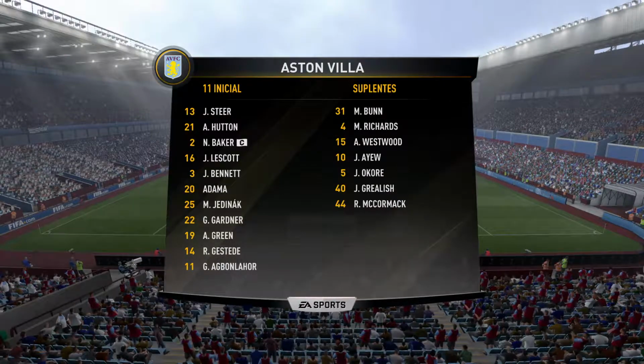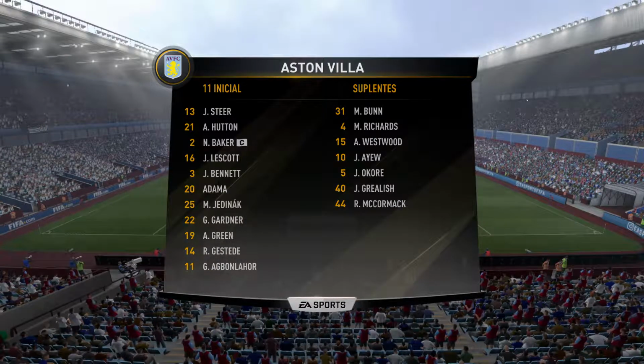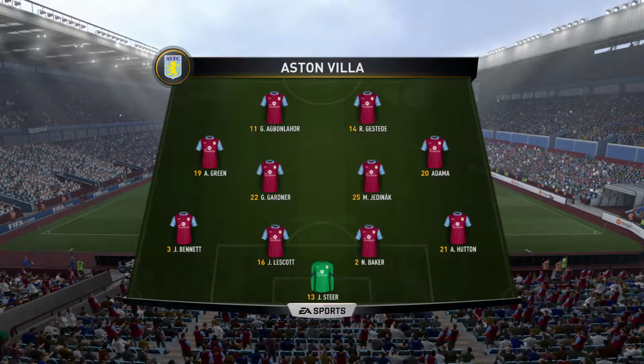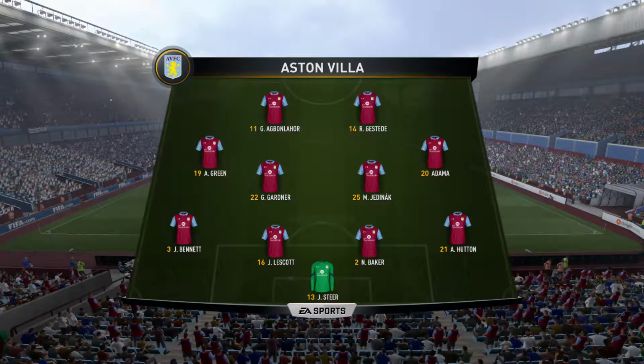The Aston Villa team for this game. So, Alan, 4-4-2? Yeah, I think it looks that way, Martin. Yes, it's the conventional shape. It's the one that the manager prefers.